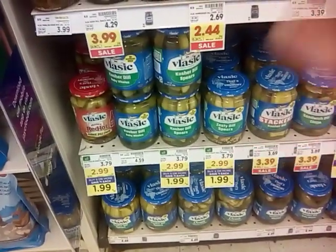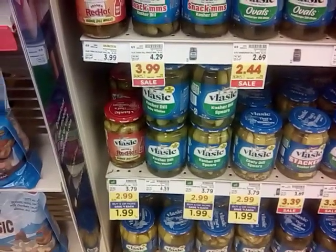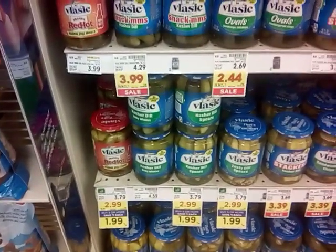Don't forget, you've got Vlasic pickles for $1.99. This is the time to stock up on your pickles if you're not pickling at home. So always have backups for backups, right?